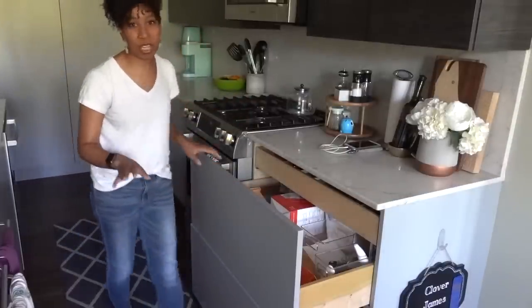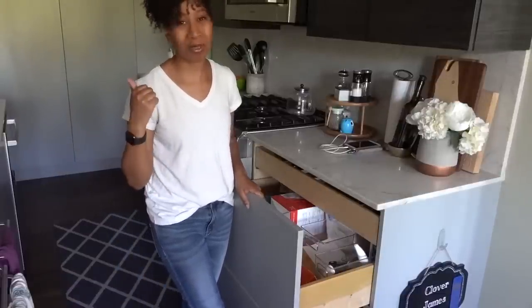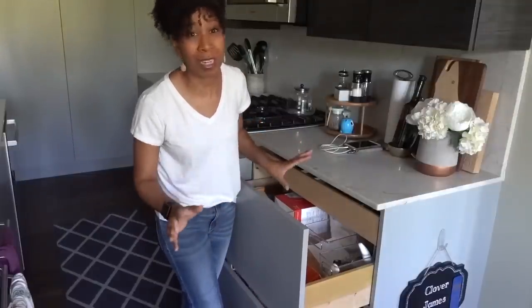So when you're doing your kitchen, try to do it in zones. And if you find something that needs to go in another zone, just sort of move it out and deal with it another time. So try to focus on one little thing at a time, then it'll give you good momentum to keep on moving.